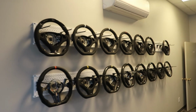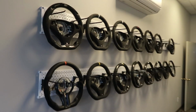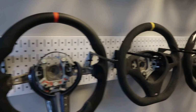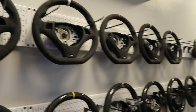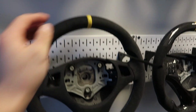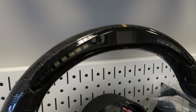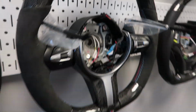This is our wall of fame. So, or I should call it wheel of fame. This is where we got all our cool stuff. We try to get all this basically for the local people who want to see what things look like, look and feel. They can come here and touch it, check it out, see the colors, the stitching. If you want to get carbon, some of the cool things, even like with the RPM LED display. This has been really popular lately. Hit us up. We'll put the email below for you guys there.